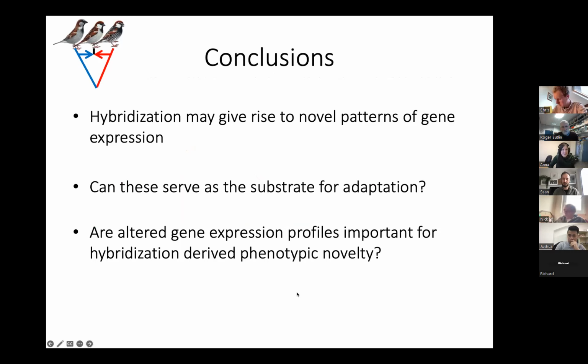So in conclusion, hybridization may give rise to novel patterns of gene expression. And an interesting question is whether these can actually serve as substrate for adaptation and whether they could be important for hybridization-derived phenotypic novelty.